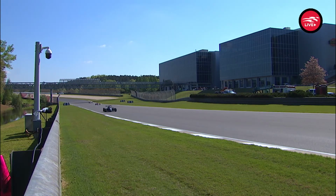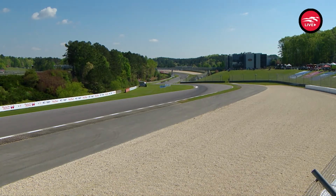So what happened to Rasmussen? Trying to watch the monitor here, of course, to call off the TV, but you're also trying to watch live timing. Again, drivers exiting out of turn number 9 through this quick 10 and 11 complex. And that changed the landscape for sure.